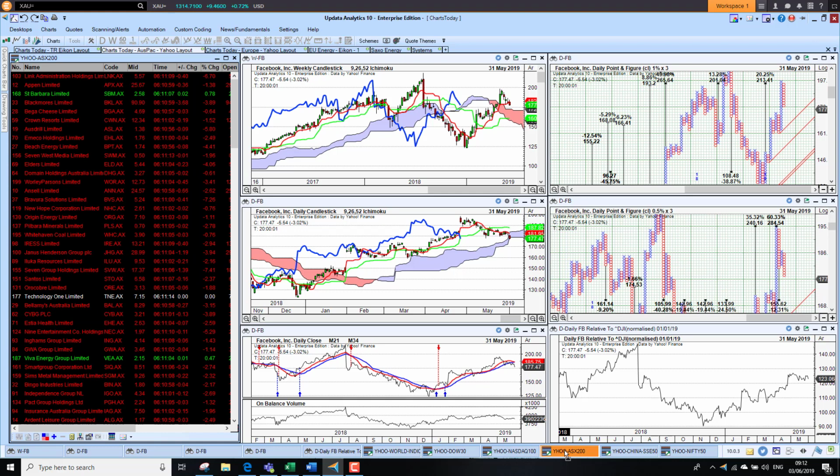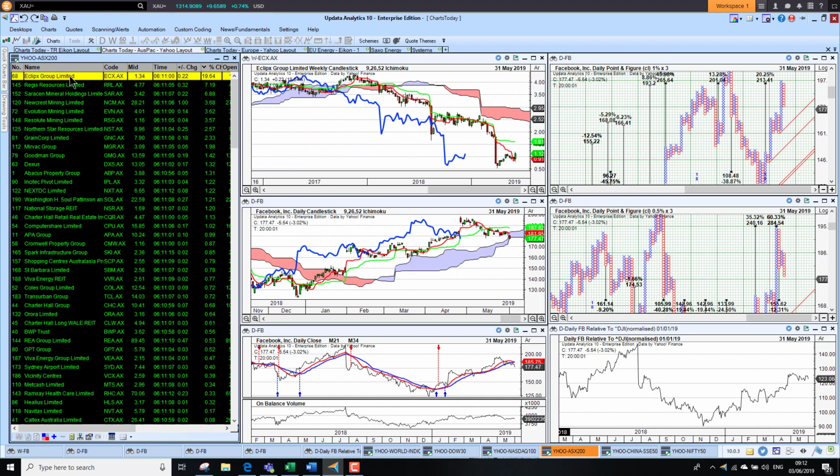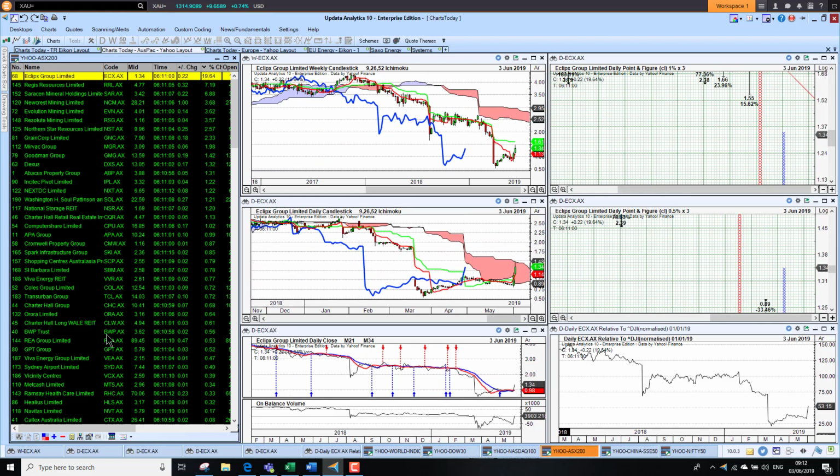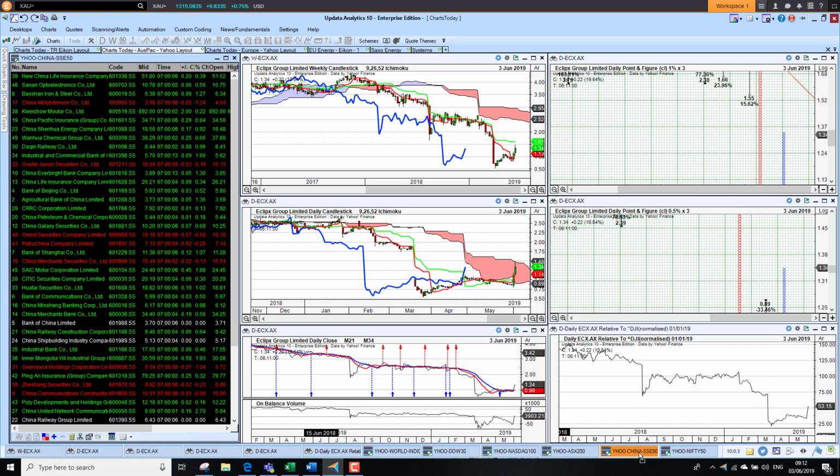In the Aussie market, overnight, we did have some big rises here. Eclipse Group up 19%. So we did see some quite big moves there, but on the downside, equally, this was pulling the market down. Quite a lot of stocks down 7, 5, 4, 3%. So we are seeing that still outweighing the rises.